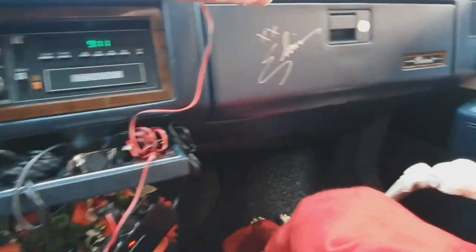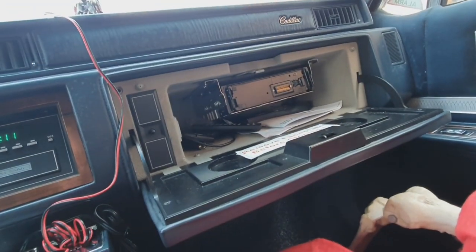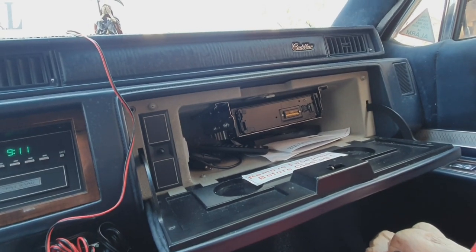Where am I going to put the radio? Well, there is no radio. There's nowhere to put it, is there? There's no radio anywhere. I need music. Wait a minute. Wait a minute. Wait a minute. Wait a minute. Dun, dun, dun.